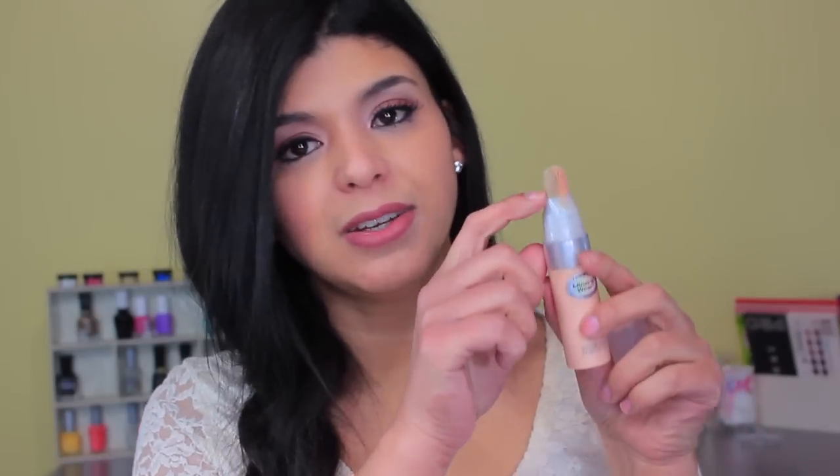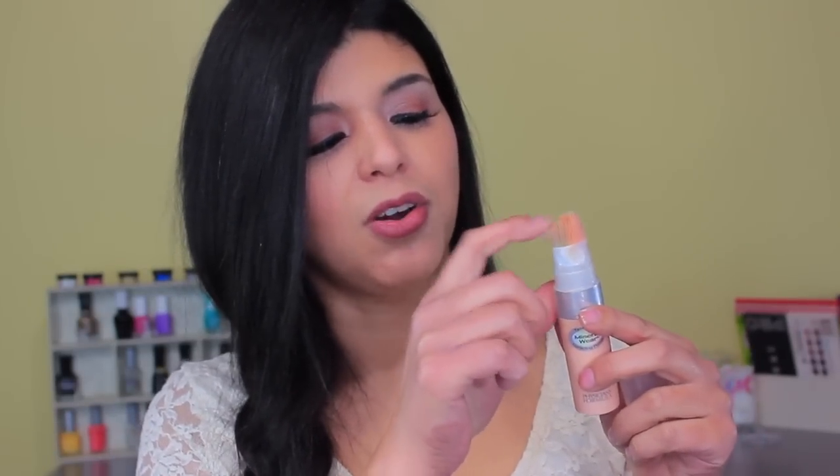Now the next product is a primer as well. This is the Mineral Wear Correcting Primer by Physicians Formula. This retails for $10.95. It has the green part of the brush right here and then a pink one on the other side. Now I have a yellow undertone, so whenever I applied this underneath and then a really yellow foundation, the pink would always come through.